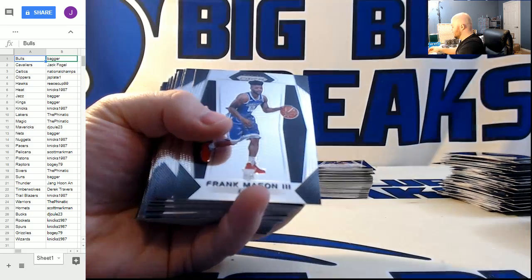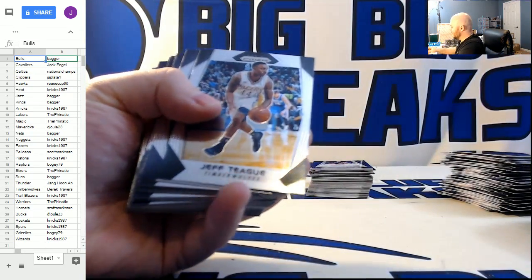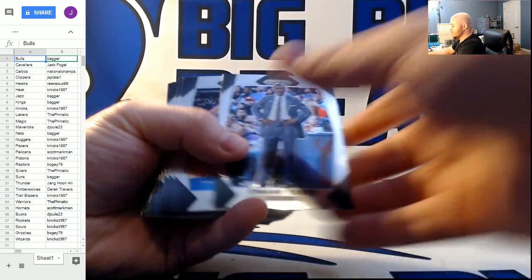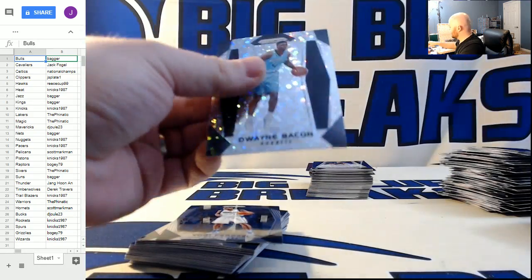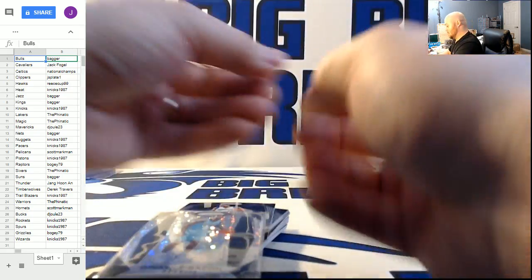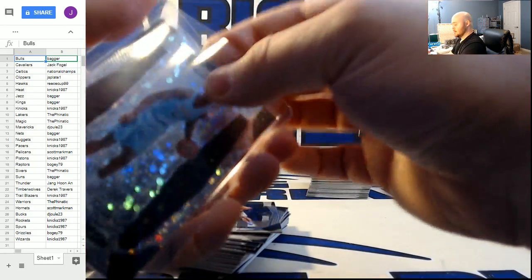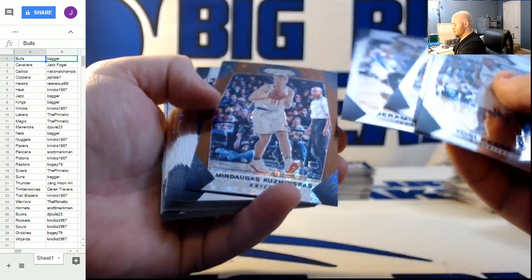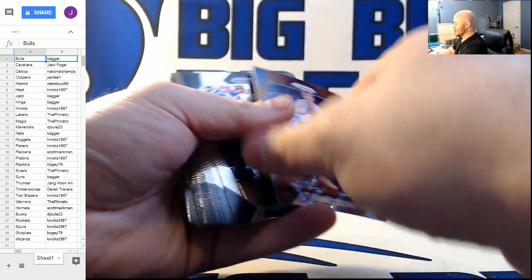DeAndre Jordan, Silver Fundamentals for the Clippers. Silver Blake Griffin for the Clippers. Emergent Silver Justin Jackson for the Kings. Silver rookie Dwayne Bacon for the Hornets. The Bacon is okay. Copper. Oh, Mindaugas Kuzminskas for the New York Knicks.